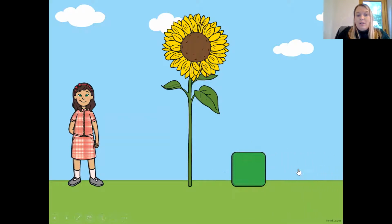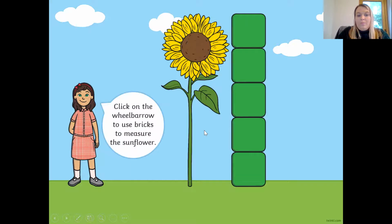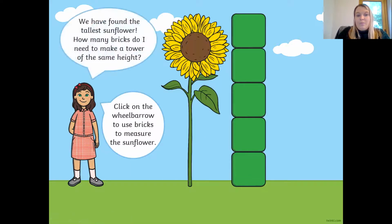Let's have a look. She's going to do it again. This one's very tall. I wonder how many this one's going to be. We have found the tallest sunflower. How many bricks do I need to make a tower of the same height? So how many blocks did she use? Let's count them. 1, 2, 3, 4, 5.